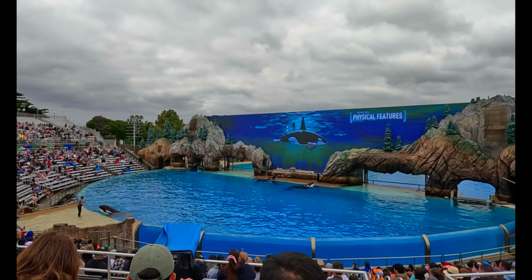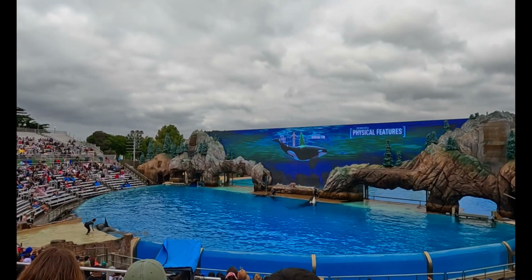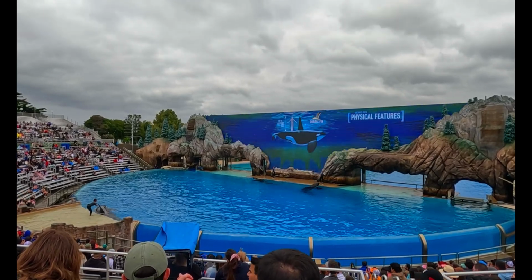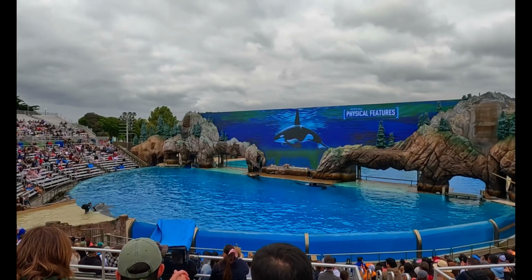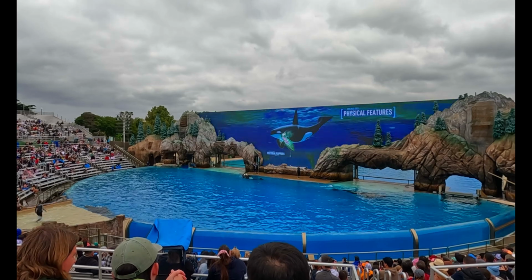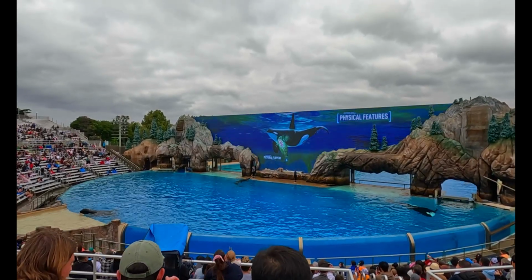Now the fin on their back is called the dorsal fin. This dorsal fin helps them stay stable. It also regulates their body temperature. Now the dorsal fin has no bone in it, so you may see a curve, just like a kelp. On the sides of their body, they have the pectoral flippers. These pectoral flippers help them stop and steer. But if you were to take an X-ray, you would see a five-finger-like bone structure similar to the human hand.